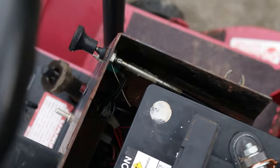I don't know. I genuinely have 90 psi of compression. The compression is 90 psi. I don't know.